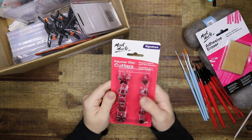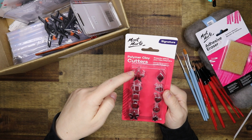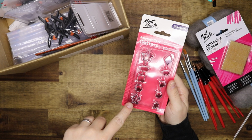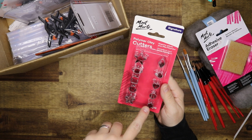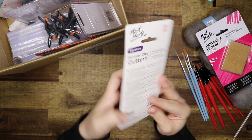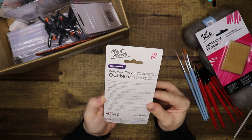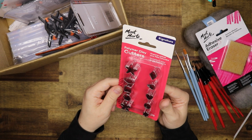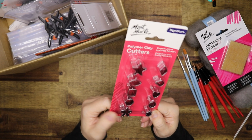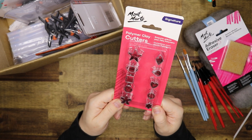I also found these polymer clay cutters. We have a star, oval, square, hexagon, flower, smaller flower, circle, heart, teardrop, and a diamond shape. These were $7.50. They're stainless steel, and I thought they were cute to use with, or easy to use with, polymer clay projects and have a quick and easy shape there.